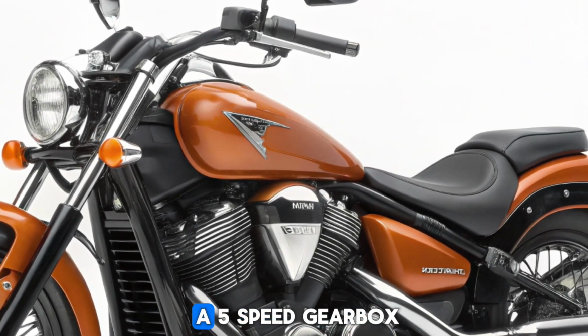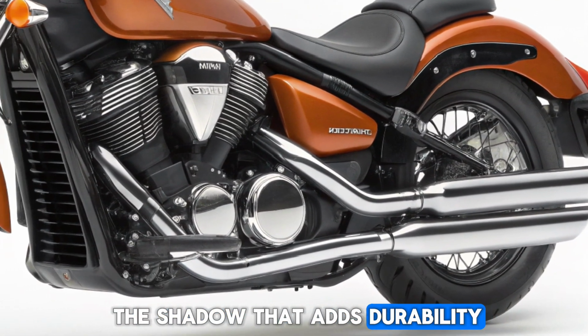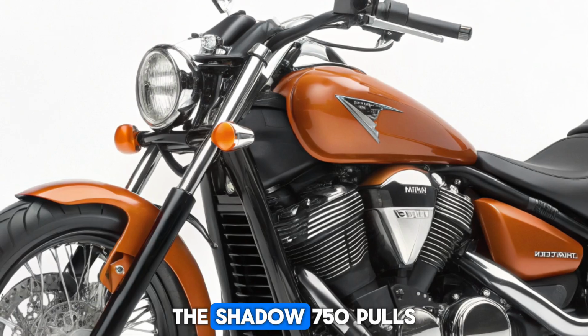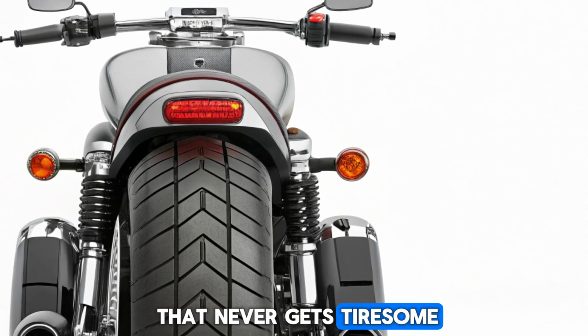Power is delivered through a 5-speed gearbox and a shaft drive. A signature feature of the Shadow that adds durability, low maintenance, and smooth power transfer. Whether you're riding solo or with a passenger, the Shadow 750 pulls confidently and consistently, with a mellow but satisfying exhaust note that never gets tiresome.